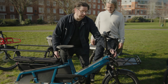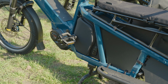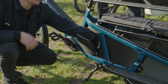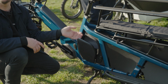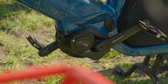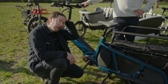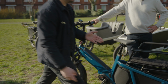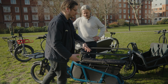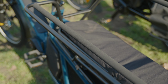I'm just going to spin the bike around here and show you. It's got a glove box. It's a combination lock glove box, and you can fit a huge amount of stuff in here. So you can put a lock, you can put all your sweets or whatever you want. You've got a Bosch motor with 85 Newton meters of torque. It's a CX this time, slightly different torque curve, but you've got the same power on a hill. Huge area at the back here. Probably one of the bikes here with the longest area for kids, but still a compact bike.